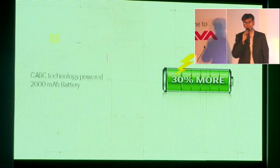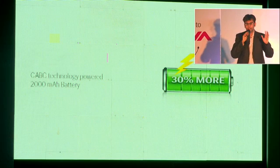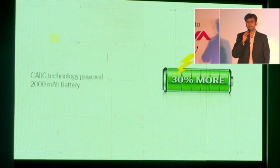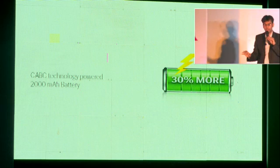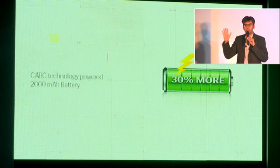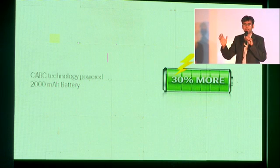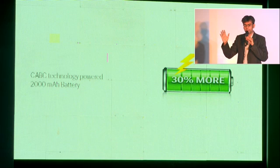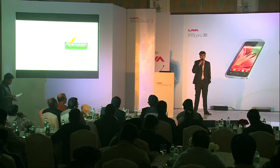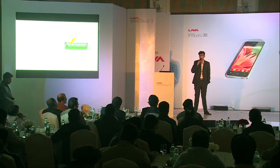Normally in conventional smartphones, there's a backlight that powers the display. The backlight is always turned on. Even in case the display at the front is dark, the backlight remains completely on. The filter in front of the display actually controls the brightness. CABC is a technology where we don't control the filter directly, but we control the backlight of the display.